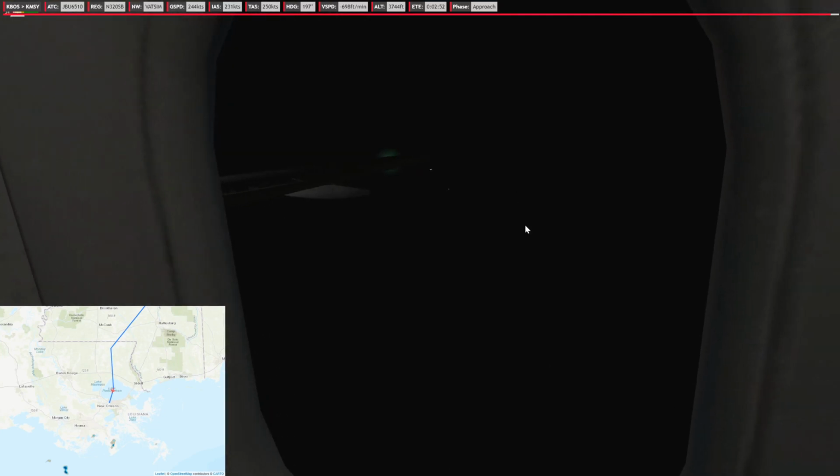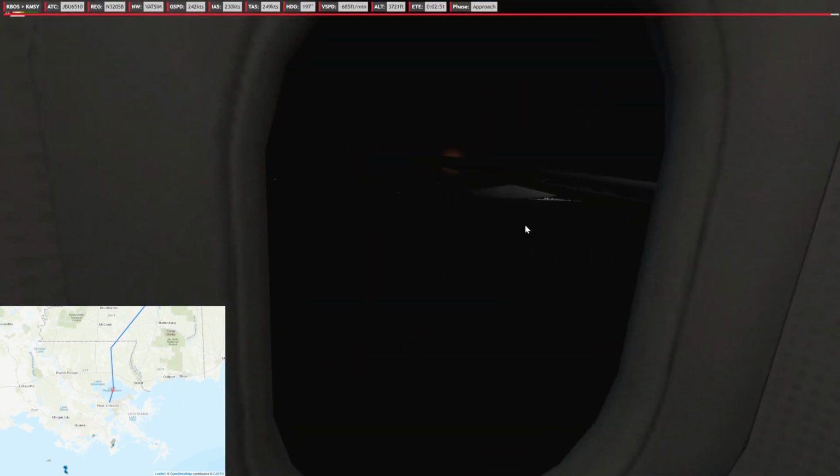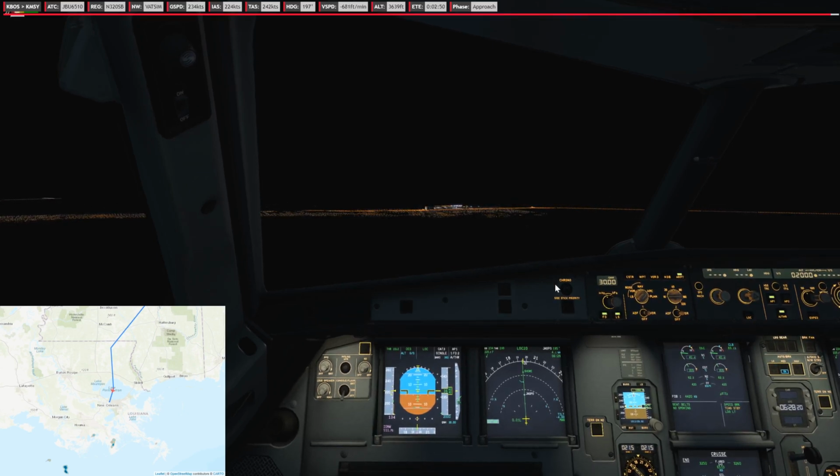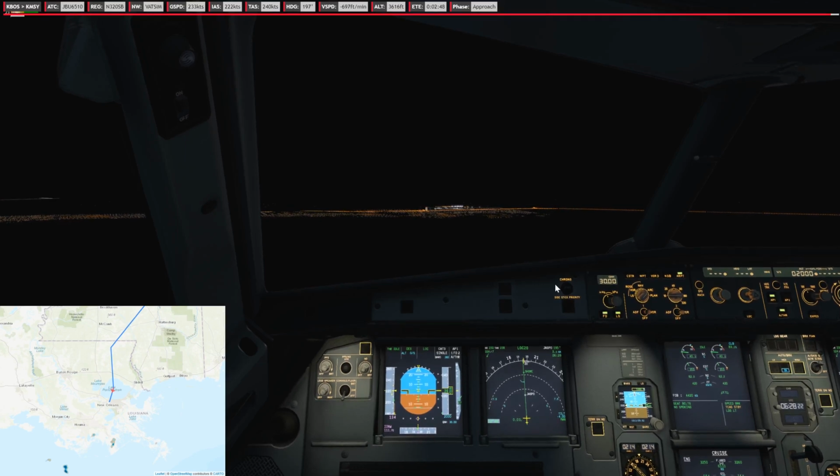What are you doing, plane? Why are you already going down to the final approach speed? I don't think that's how that works. Fine, you can reduce to 3. I want to see if my plane automatically sends out flaps. No, it doesn't automatically send out flaps. It only automatically retracts it.